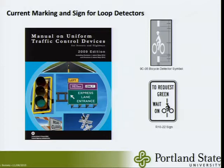Optionally, some places will also install this sign that's mounted on the curb side of the road, just sort of next to it. It just helps you understand a little more what's going on there, because this isn't necessarily the most intuitively understood symbol, and we'll get into that. That's one of the things we did research, is how well people understand that.